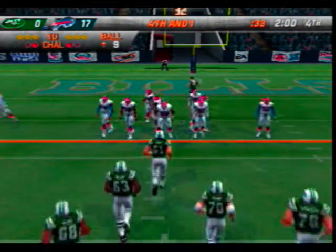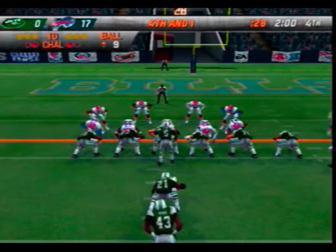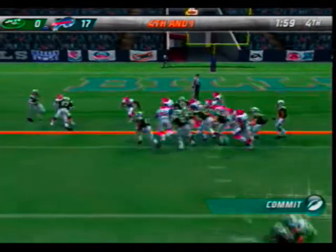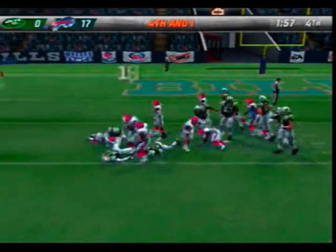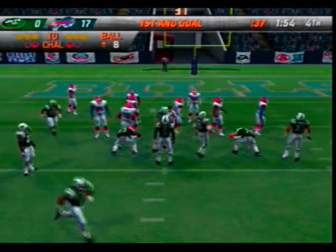Two minutes to go. Play football. Hey, watch that screen. He tucks it away. Stiff arm the defender to the ground. Williams, he's there on the stop. He's calling everyone up to the line of scrimmage.